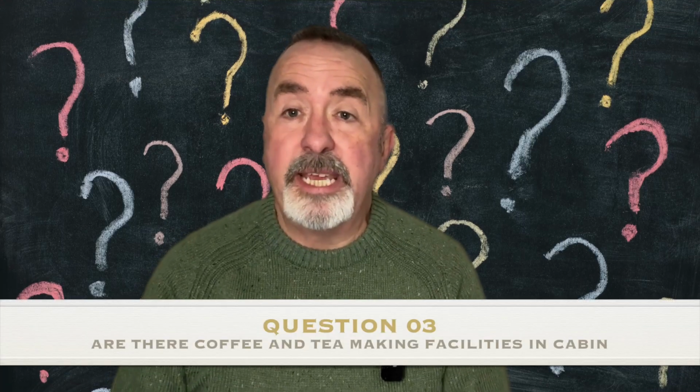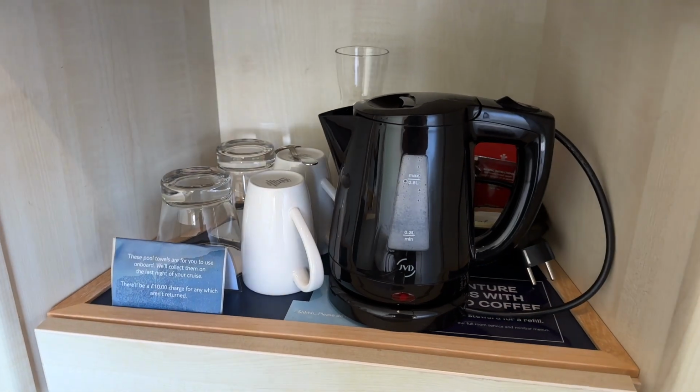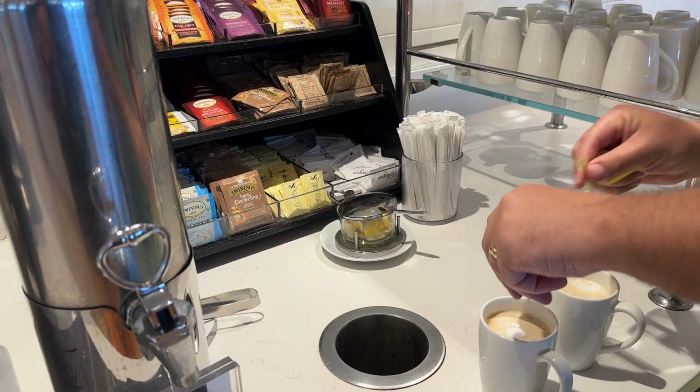Are there coffee and tea making facilities in your cabin? Yes, there are coffee and tea making facilities. You have a kettle and everything you need to be able to make yourself a nice drink. One thing that we would say is you only get a certain amount of milk capsules and teas and coffees. There is a much bigger choice in the buffet restaurant. What we would advise is have a look what's available there and take some of the coffee and teas, they certainly have a lot more flavoured teas, back to your cabin and you will have a much wider choice.